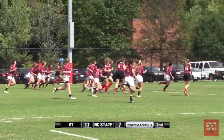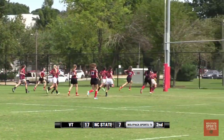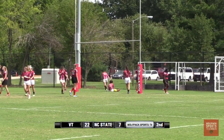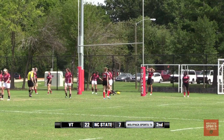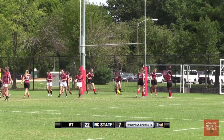Getting it out to the backs. Oh, nice juke move. Able to miss a tackle. Gets forward, and the Hokies are going to score once again and touch it down in the try-zone territory. In very good position for the Hokies to convert the 2 points as well.